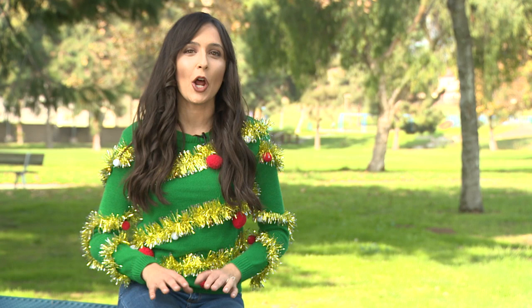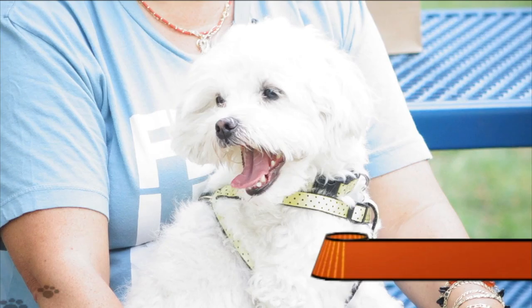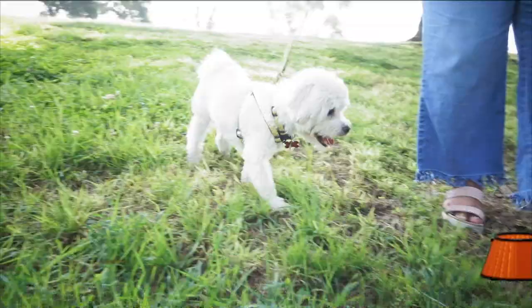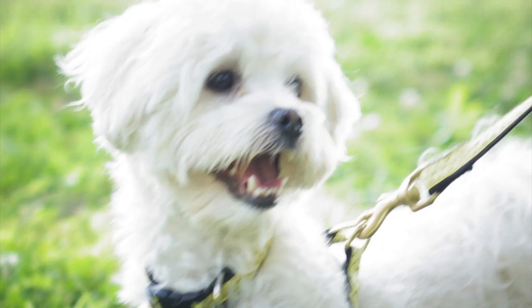Now, if you missed the rescue pups at the beginning of our show, or if you're anything like me and want to see the adorable dogs again, let's say hi one more time. Bosom is a 7-year-old Coton de Tulear and Poodle mix. Bosom would be best in an adults-only home. He's a very sweet dog and can't wait to meet his forever family.